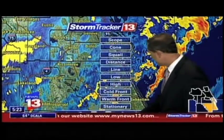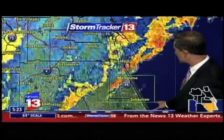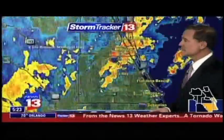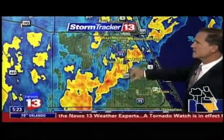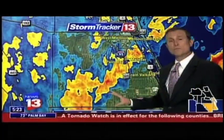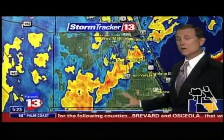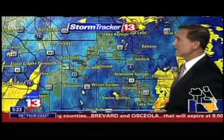Let me go ahead and find my right button, and I want to zoom in on this complex down across the southern parts of Brevard County, because this is where we've seen some pretty intense weather in just the last couple minutes. Palm Bay, Malabar, Grant-Valkaria, into Micco, and our friends at Barefoot Bay. These storms are moving at about 50 miles per hour, so they're going to be on you very quickly and then move on off to the east very quickly.